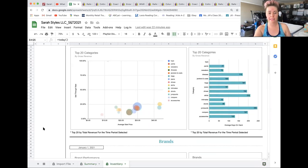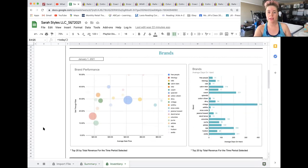I'm going over to the next tab and we will scroll down to the brands. So the chart that you're looking at here is my sell-through rate versus my average sale price. Anything up in this top quadrant is going to be my top brands, my top categories in the chart.